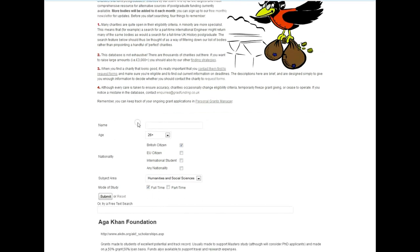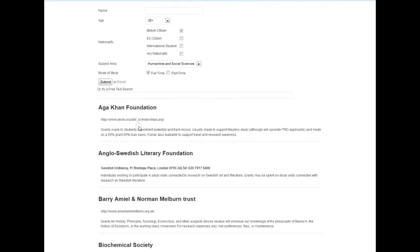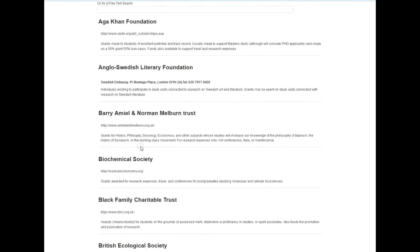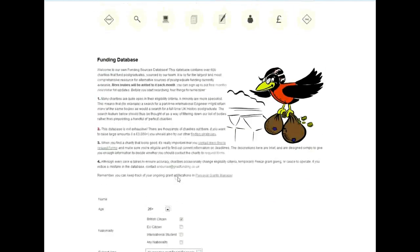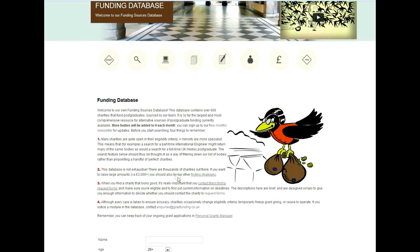Now, what you should do, of course, when you've used this database to find some very interesting charities, is you should note the addresses, you should note the website, and you should contact that charity to make sure you're eligible and to request forms. And that's what we'll talk about in the next main section. So that's the funding database.